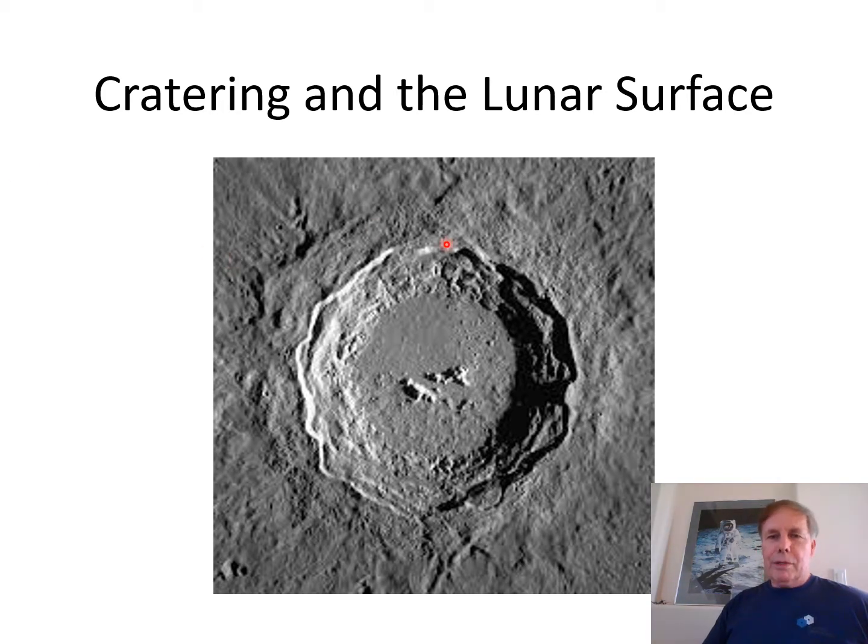This guy right here, by the way, is named Copernicus. This is a crater on the moon. Craters are named after dead people. Copernicus is, remember, the author of the sun-centered system, famous for that. But the crater is almost 100 kilometers across. That makes it about 60 miles across. That's humongous. This is an enormous crater. It's relatively recent, just less than 1 billion years old, which on the moon is relatively recent.